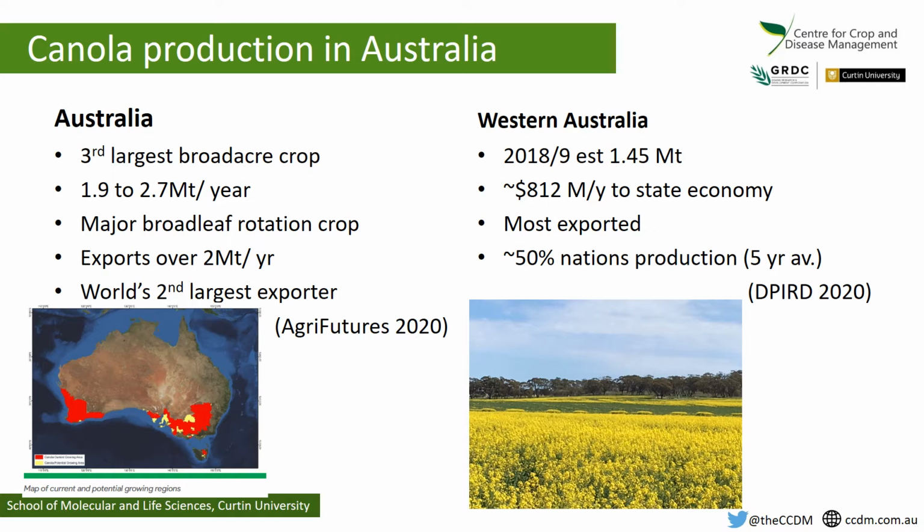In Western Australia in particular, in 2018-19 we grew an estimated 1.45 million tonnes, which brings around $812 million per year to the state economy. So it's a very important component of the West Australian farming economy, and the vast majority of that is exported each year. Western Australia produces about 50% of the nation's production, looking at a 5-year average.